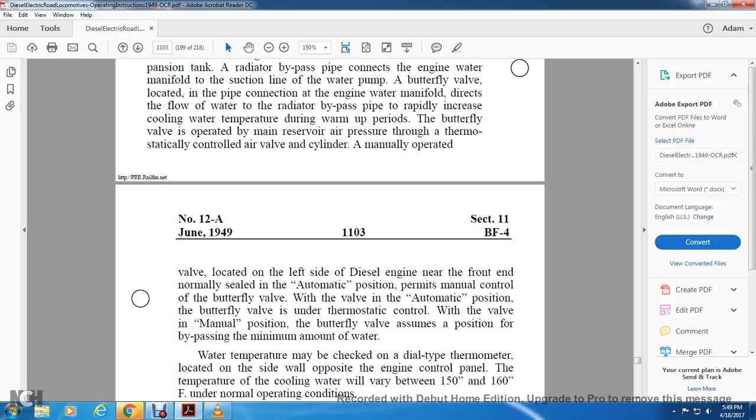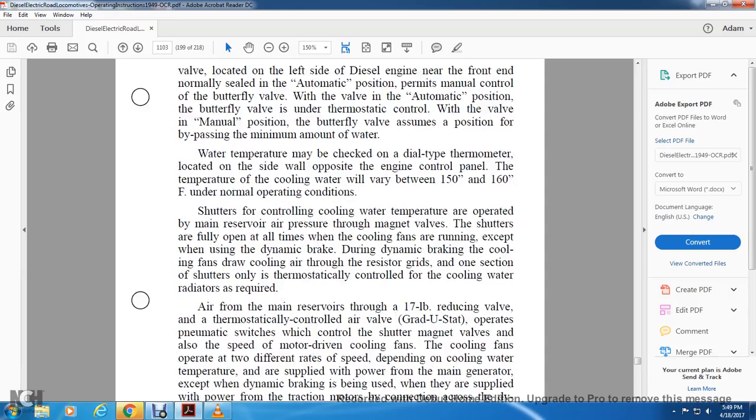Water temperature may be checked with the dial type thermometer located on the side wall of the opposite engine control panel. The temperature of the cooling water will vary between 150 to 160 degrees Fahrenheit under normal conditions. Shutters for controlling cooling water temperature are operated with the main reserve air pressure through the magnet valve. The shutters are fully open at all times. The cooling fans are running except when you have the dynamic braking. During the dynamic braking the cooling fan is drawing cooling air through the resistor grid. The one section shutter only, thermostatically controlled with the cooling water of the radiators, is required.